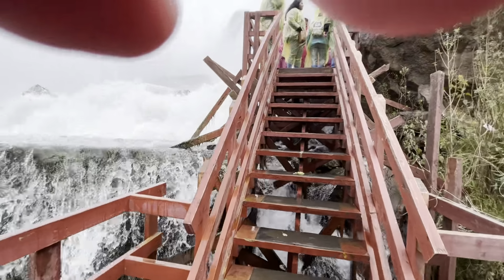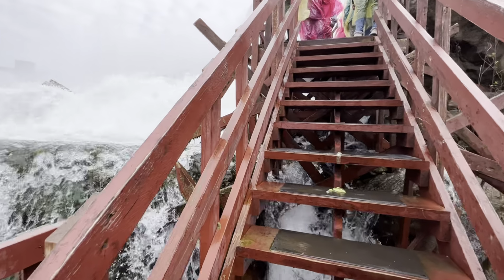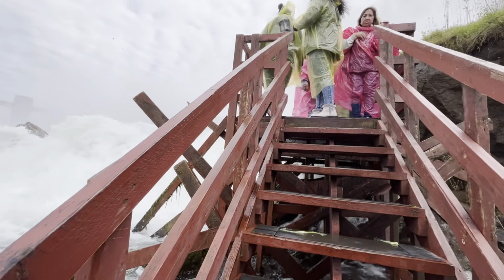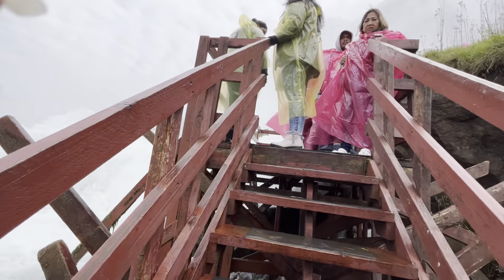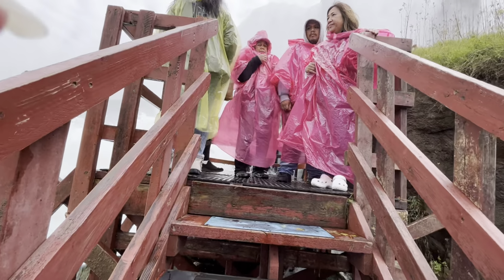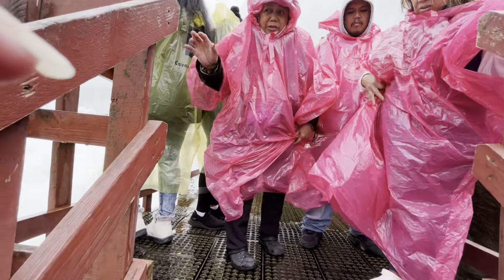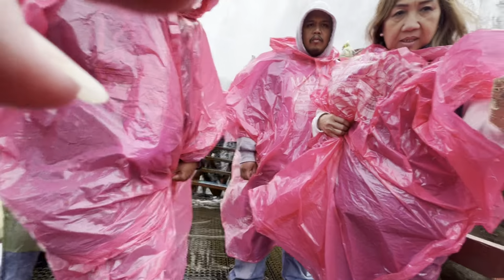Okay. Hang on, Arcee's yelling at me. Come up. Okay. It's too close. Getting too... Okay, it's getting too slippery.